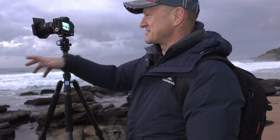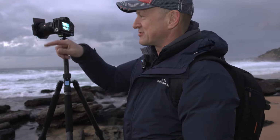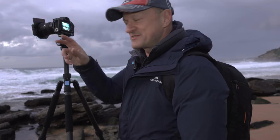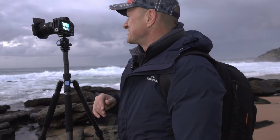Now what I've done is there's quite a big rock right in front of me here, and I've set the camera just slightly above it so the rock doesn't break the horizon, because I just always feel it's a better image if it doesn't break it, so you have a clean horizon. So anyway, let's get that 30-second shot in the bag and have a look at it.